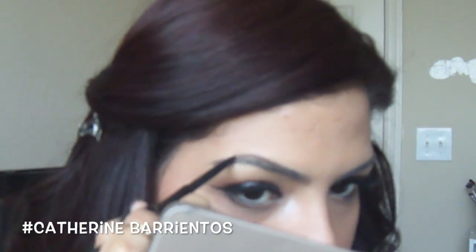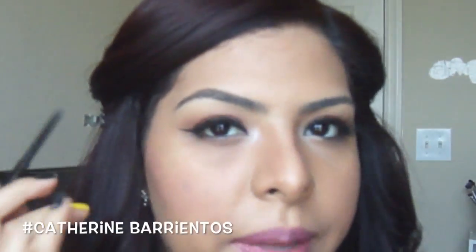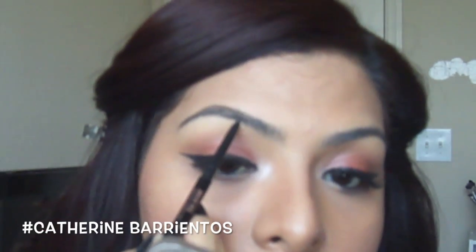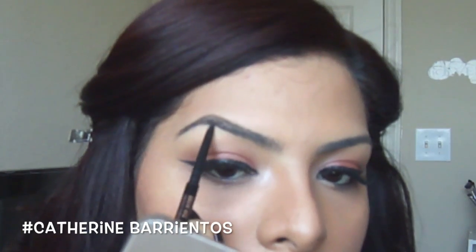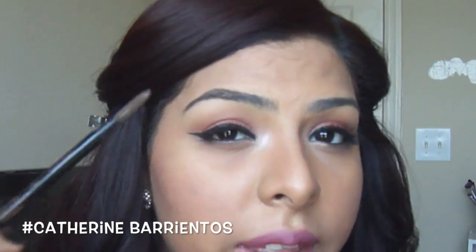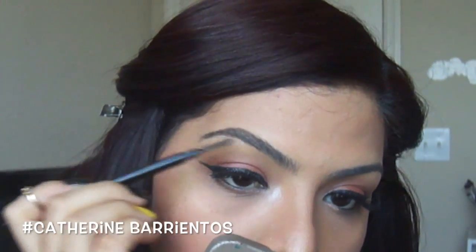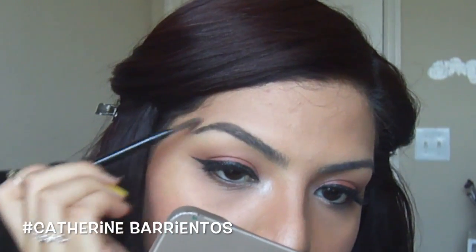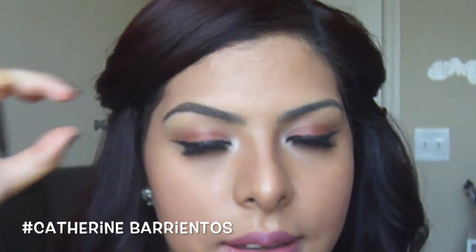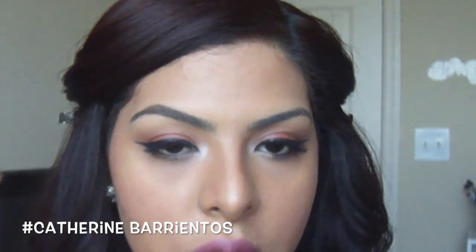And then I'm going to extend my eyebrow just a little bit because my eyebrow is pretty long. Now I'm going to do the bottom of the arch, and right here I'm just going to push up and create that arch right there. And then I really like using the spoolie that comes with the Brow Wiz to just brush everything out. So you want to fill in, brush out, fill in, brush out. So there you go. My arch and the tail of my eyebrow looks so much more structured.